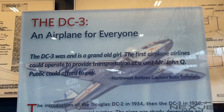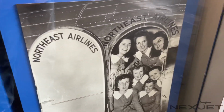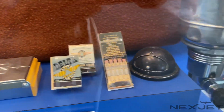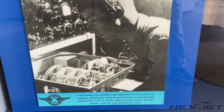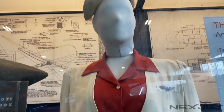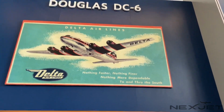This is the DC-3. It's that same exact model that you just saw in the beginning of the video, but this one used for passengers. That metal thing you see there is the DC-3's automatic direction finder. It was used to transmit the plane's location. The next section is the Douglas DC-6.